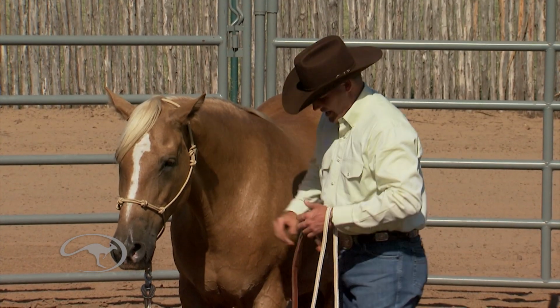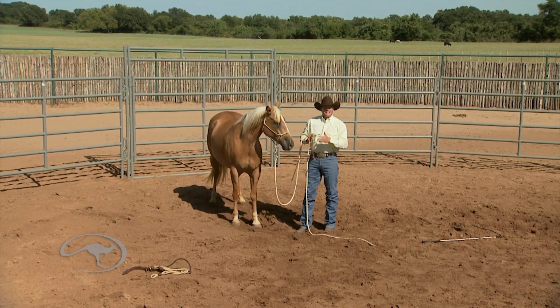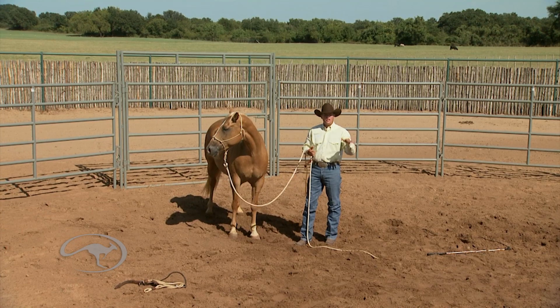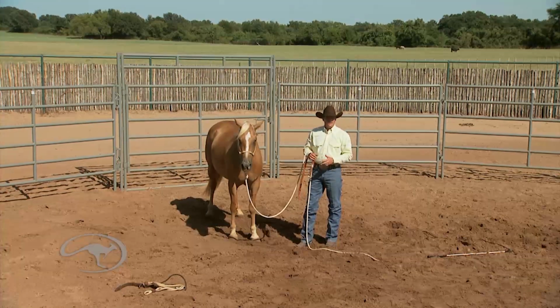Good girl, okay? It's funny, horses are almost like kids. The more you want them to do it, the less they want to do it, okay? Or the more you don't want them to do it, the more they want to do it. So by actually encouraging her to lunge around me, what that does is it really makes standing still look like a pretty good deal.